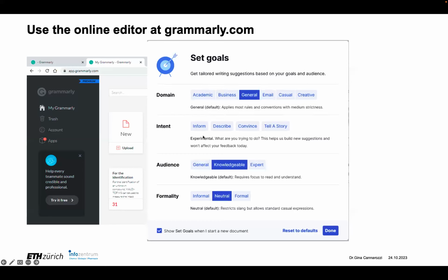I can also use the online editor at grammarly.com. You can see here, I open a new document and type into it, or I can upload a file. That's kind of standard. But for each document, I set the goals of my document. How do I want to communicate? What is my audience? Is it an academic audience or a general audience? What's my intent? Am I just trying to inform people, or am I trying to convince them to do something? And then you have from general to expert and from informal to formal. For each document, you set this, and then it can choose the delivery to match what your expectations should be.